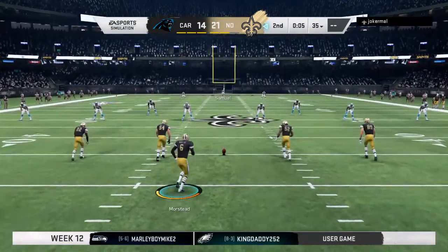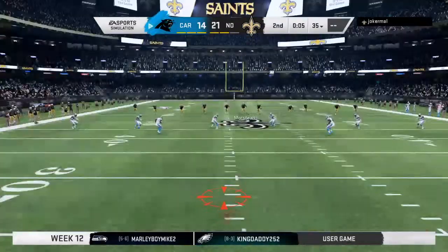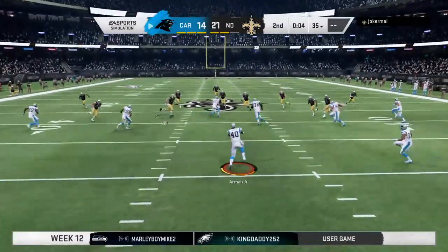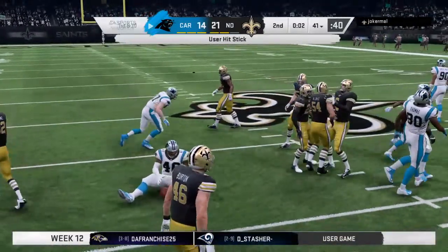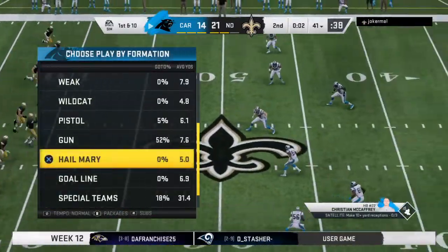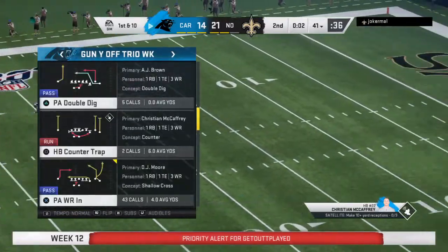Morstead out now following the touchdown to kick. Short kick. One of the up men will take it now. And they'll be set up with good field position here as he gets this up over the 40-yard line.